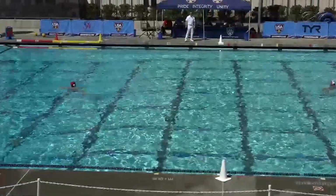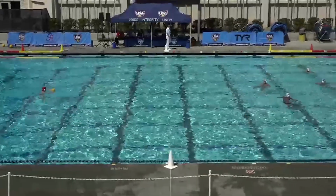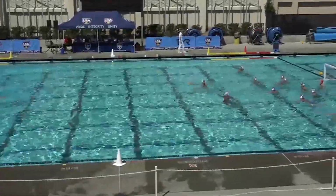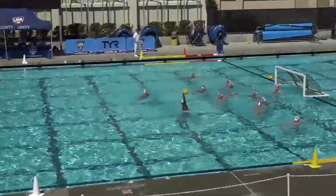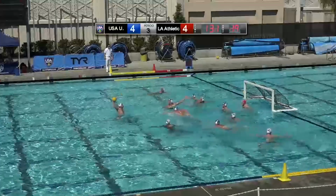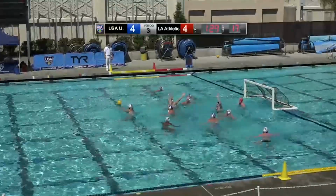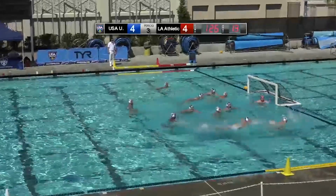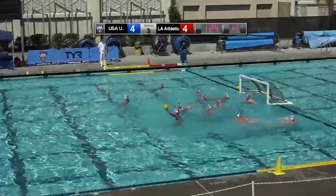Power play here for University. Barron will put it in play. We got Cupido and Hooper switching positions from the last power play. Cupido likes this spot. Dunston now moving along that 2 meter area.